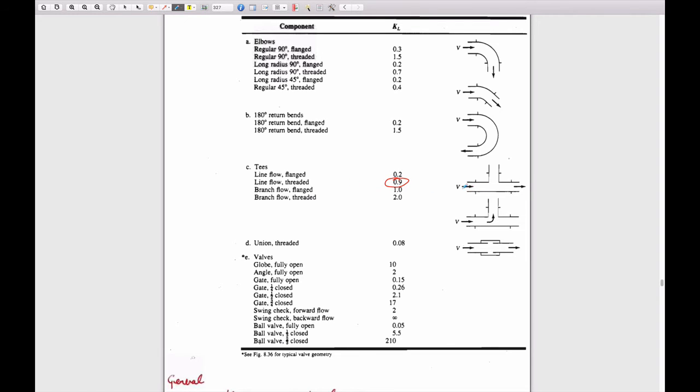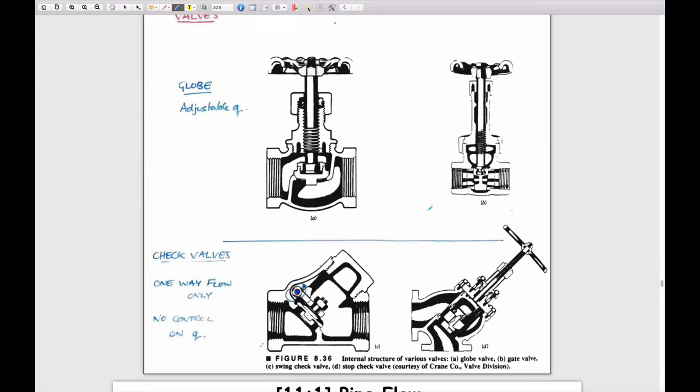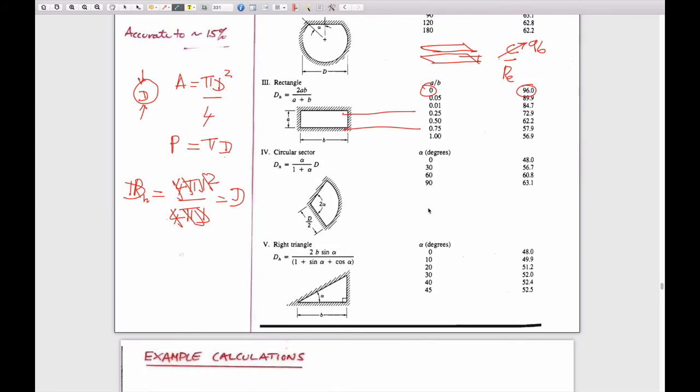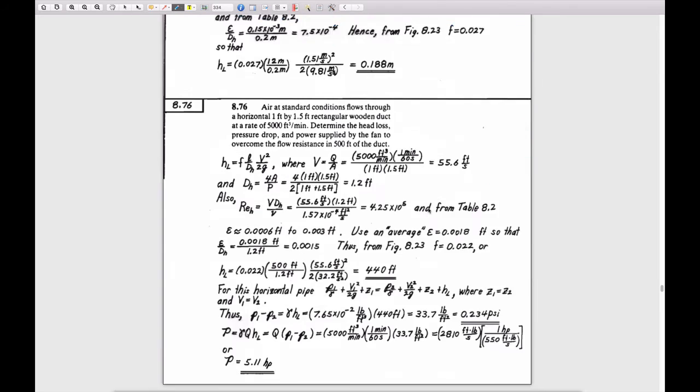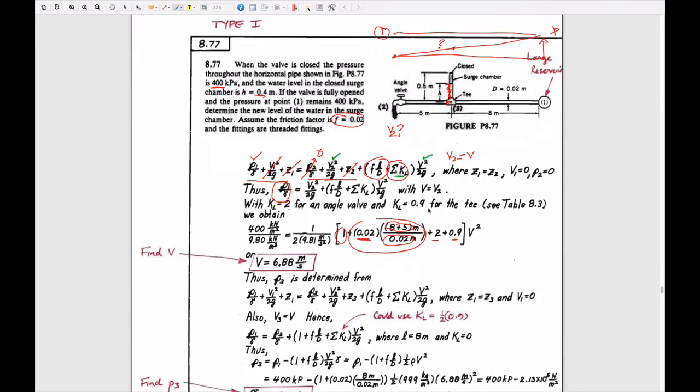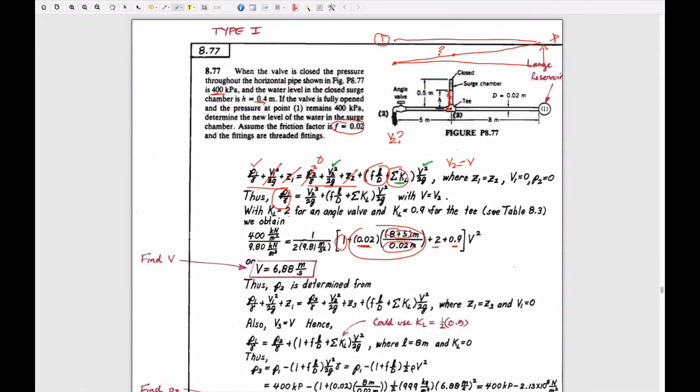So the fact that it's flowing through here only, it's not going up here. This is just this surge chamber, which only gets activated if you shut the spigot off the valve, and then it will go up there. But you need to use the appropriate numbers for that. You never knew pipe flow could be so exciting, did you? So these are these. And so the only unknown that you have now is the velocity. And solve for the velocity.